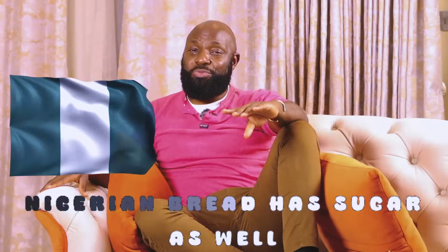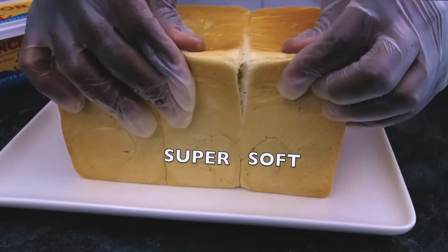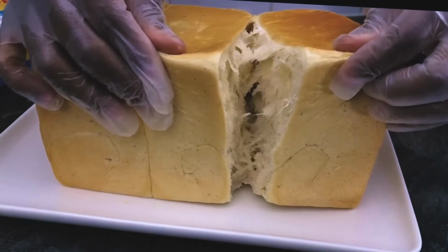Nigerian bread has sugar as well, but I think it's a bit more milky, and Nigerians like this pull. If the bread is not pulling like chewing gum, it's just not gonna be it. Nigerians love that agege feel of bread. We looked for that in Kenya. We didn't get much of it. You could see some breads that are white, but you don't get that pully agege bread that you can just pull, and you can even mold like you're molding okele or pounded yam or something. So we missed that, right?